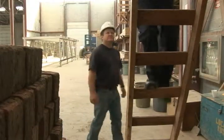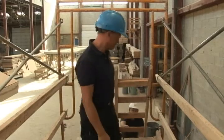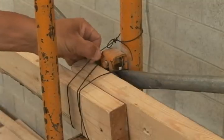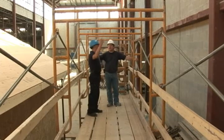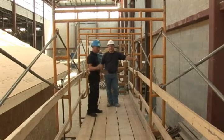The guardrail systems that are installed have to be strong enough to take the load that they would be subject to. But they are working on a work platform, and they are exposed to a fall hazard when they're going near the edge of the work platform.